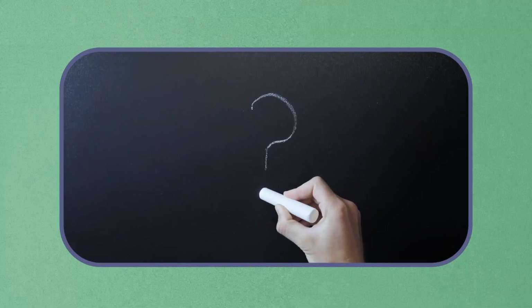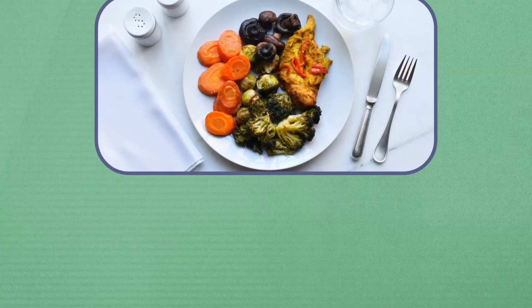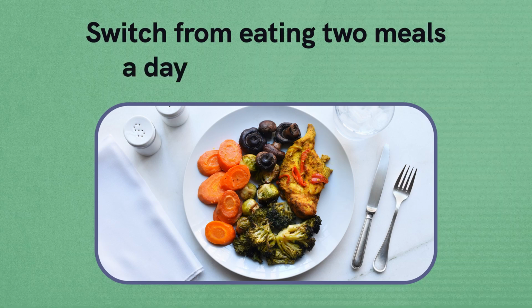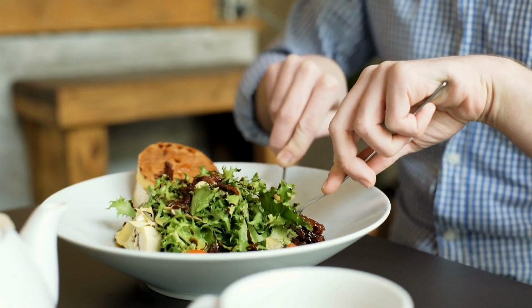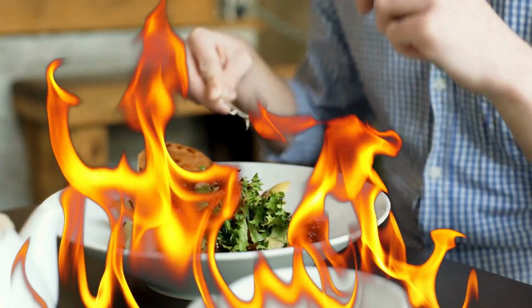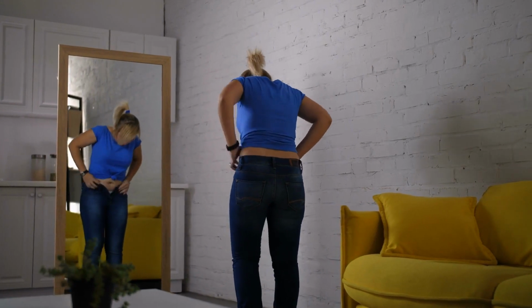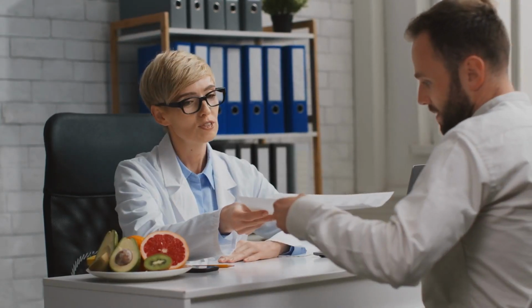And here we come to tip number 1. Are you ready? The main and the best number 1 tip is to switch from eating 2 meals a day to a 1-meal day, or OMAD. It's because when you do OMAD, your body becomes a fat-burning machine. Especially if you have a slow metabolism and do not see results with weight loss, just remember, you must consult your doctor and dietitian before starting this or any other diet.